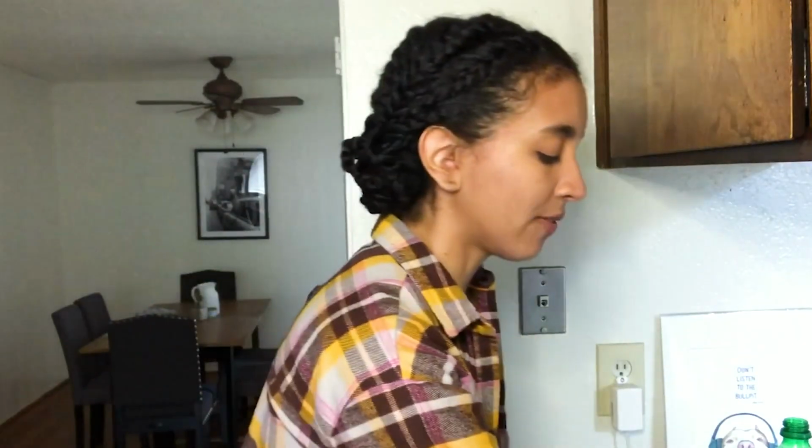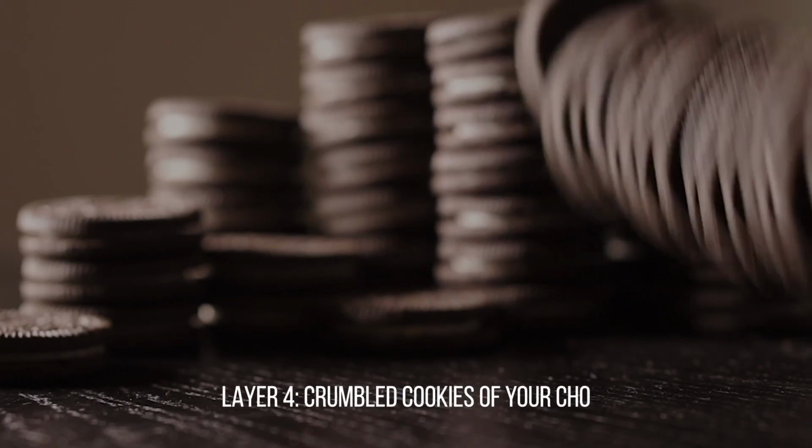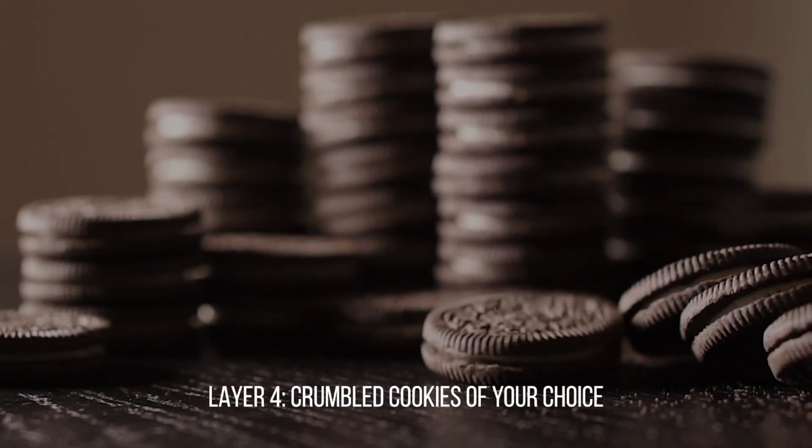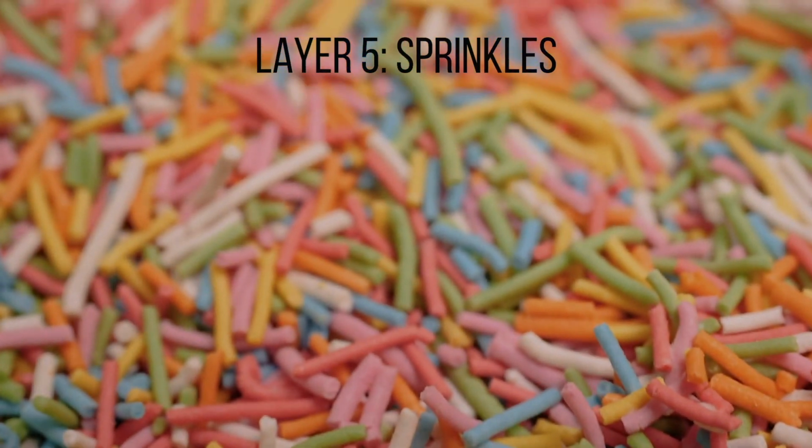And on top of our confining layer, we're going to put our Oreo pieces. They're going to represent soil. And I have green sprinkles that I'm going to use to represent grass. And maybe you have colored sprinkles and they can represent flowers.